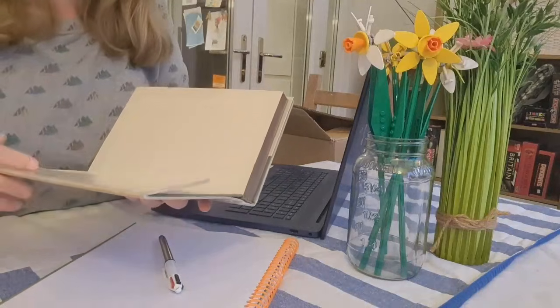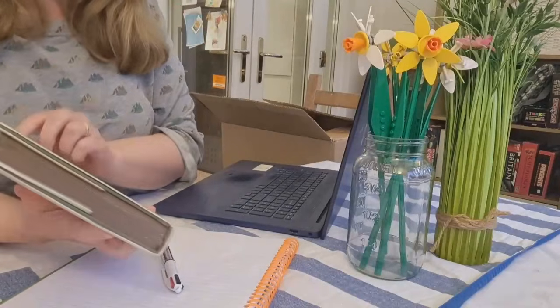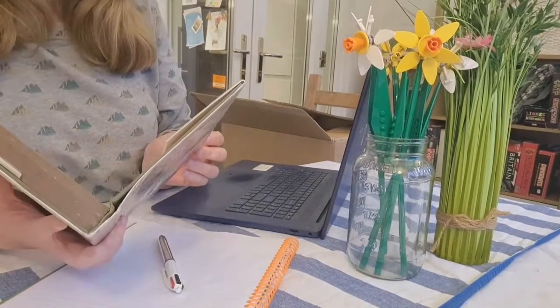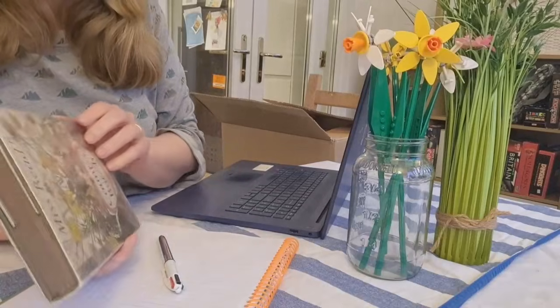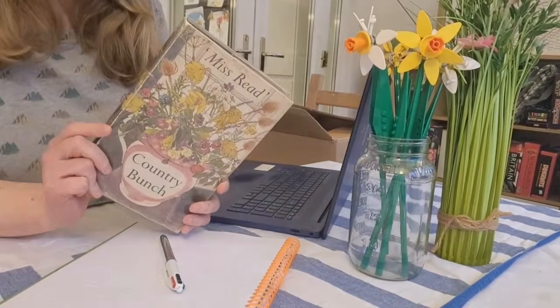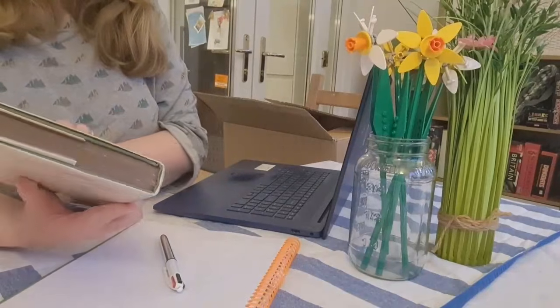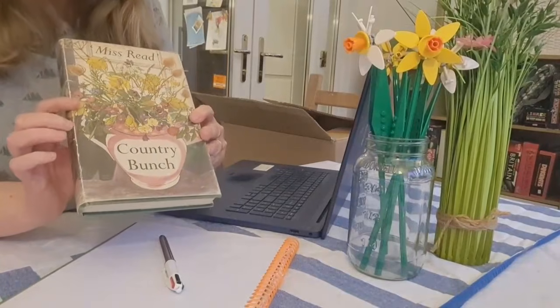Yes, that has been jacketed. Been jacketed already, but I believe this is quite a not a rare book, but it's a vintage. It's a vintage book and possibly quite popular. We don't have one in our reserved collection. So this is Country Bunch by Miss Reed.